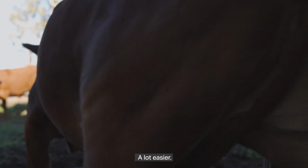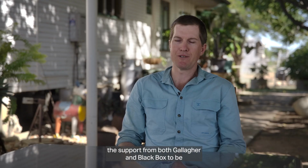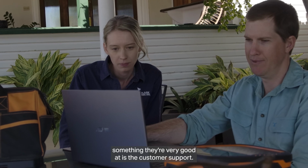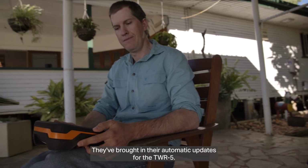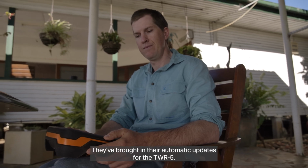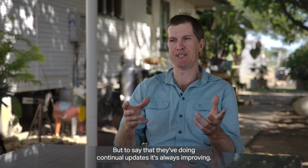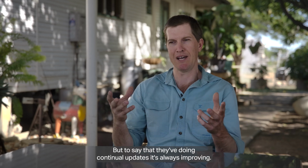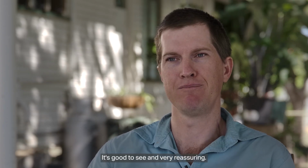I've found the support from both Gallagher and Black Box to be really good. Particularly Black Box, customer support is something they're very good at, which is something that Gallagher is also doing. They've brought in their automatic updates for the TWR5. It's a big investment buying the TWR5 initially, but to see that they're doing continual updates, that's always improving, it's good to see and very reassuring.